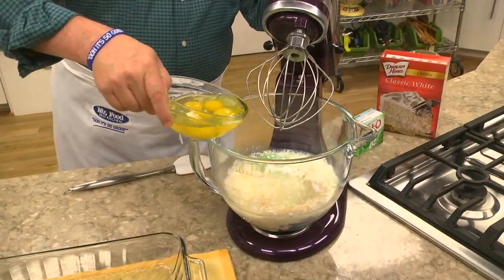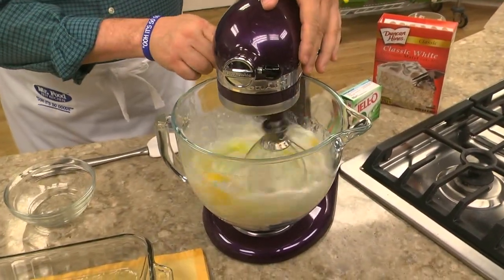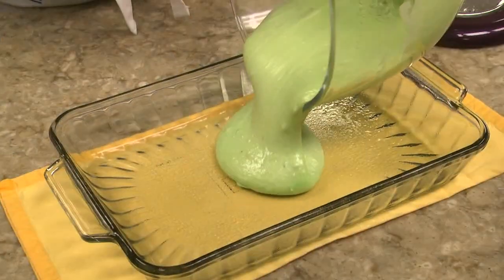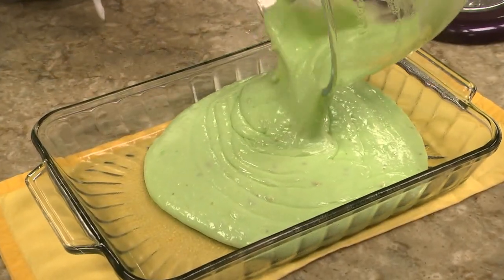We begin by beating a box of white cake mix with a couple packages of pistachio pudding, milk, vegetable oil, water, and a few eggs. After it's smooth, we pour it into a 9x13 pan and pop it in the oven.